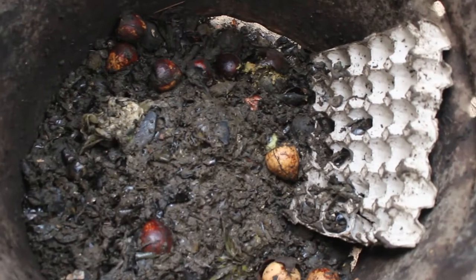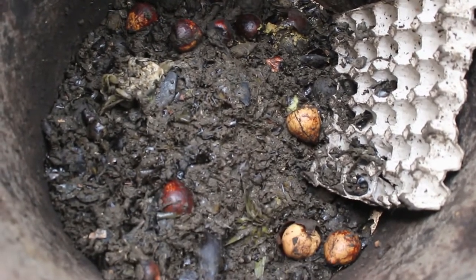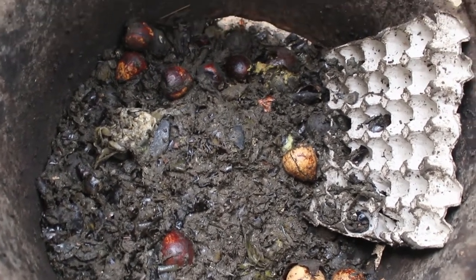There's other times where things get dumped in there that are liquid, and so the chickens don't really want to scratch through this muck. And so what I want to do is to open that up. So that brings me to the project I want to do today.